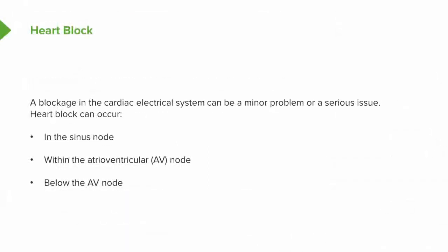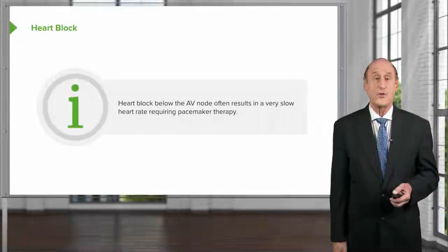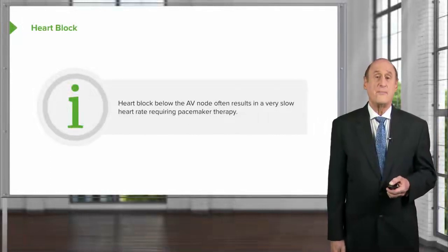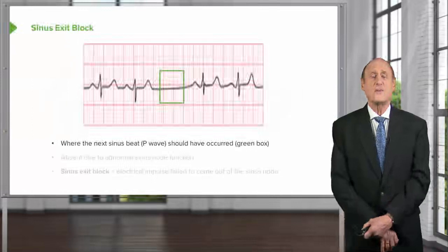Sometimes the block is even below the AV node, and that can also result in very severe slow heart rates because no impulses are getting through to the ventricle. So heart block below the AV node, as I said, often results in a very slow heart rate and requires pacemaker therapy. Sometimes these patients will have heart rates as low as 20, and of course that results in a very low blood pressure, and people can faint, and eventually, if you don't put a pacemaker in, it will be fatal. So let's start with some examples.